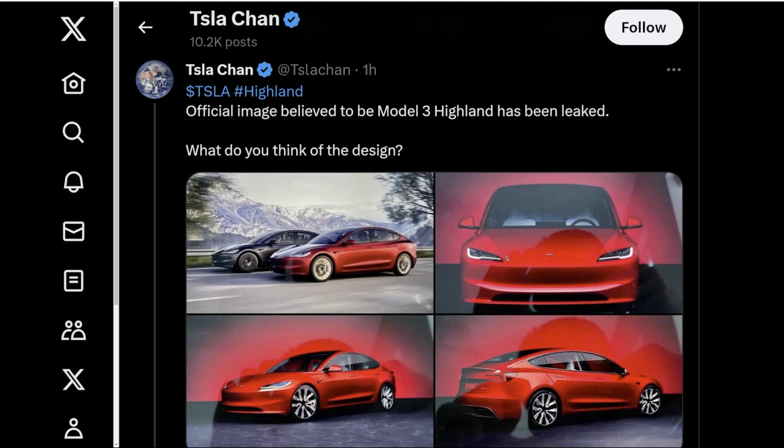There have been a lot of rumors going on since about two or 3 days ago, or even last week, about the idea that there's going to be some reveal in China that the new Model 3, quote unquote, Highland, which is the refreshed Model 3, is going to be available or at least debuted in China tonight, which would be China's Friday morning.